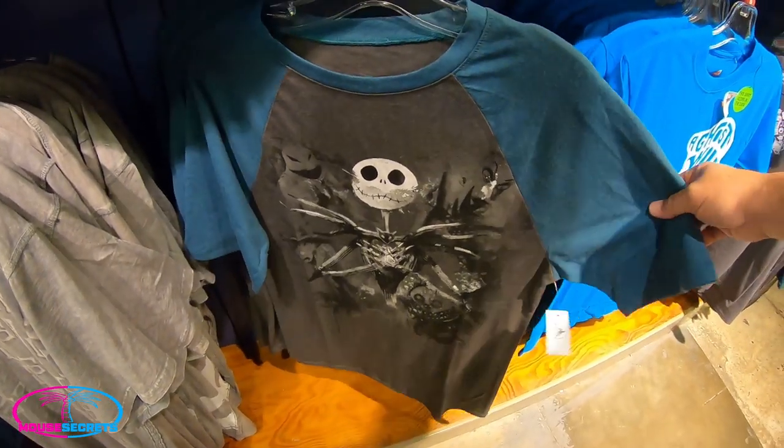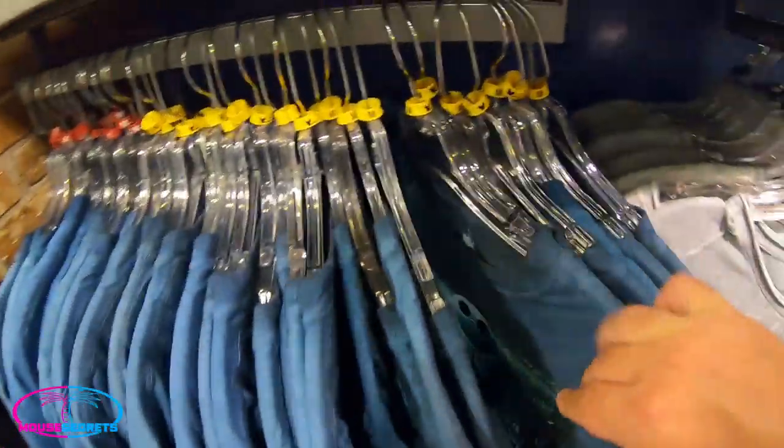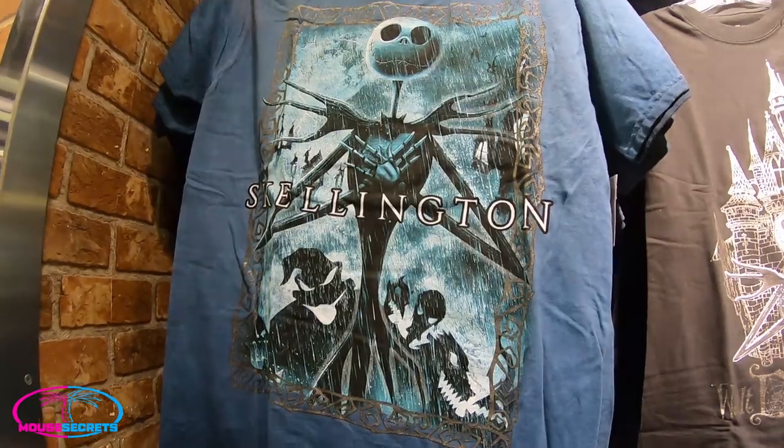It's $12.99 with the blue sleeves, dark charcoal gray. Very cool. And this looks like more of the Jack Skellington shirt. Yeah, it's the same as this one.